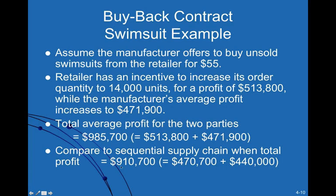All right? And there's an example that will show that you could get slightly better performance than the sequential supply chain. So if you look, assume that the manufacturer offers to buy unsold swimsuits for $55. So now the retailer has an incentive to purchase more. And the order quantity goes now beyond the 12,000 units to 14,000, which is actually larger than the average demand. And let's see why that is.